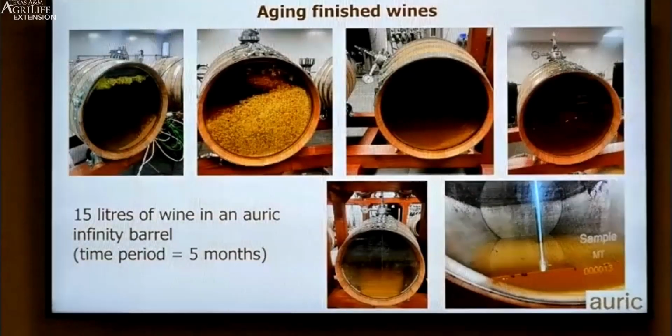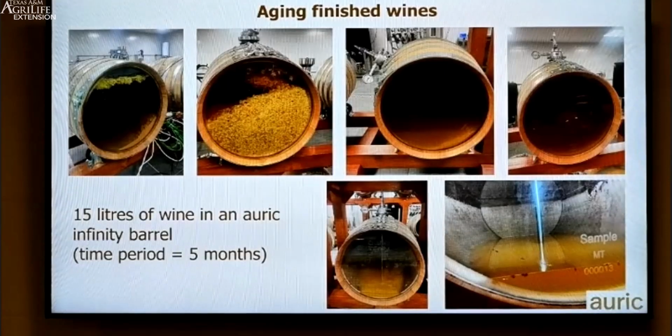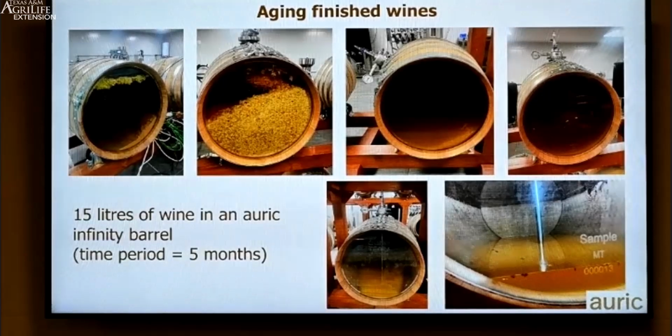This is aging wines, finished wines. So you're starting from a barrel with some whole bunch on top on heavy lees, then we can have whole bunch, literally the mud, full of mud after the crusher destemmer. We have the third barrel on heavy lees. We have the fourth barrel on light lees. And here downstairs, we have 15 liters of wine inside the empty barrel over a 5-month period, still having it, and we will have it for 1, 2, 3 years.